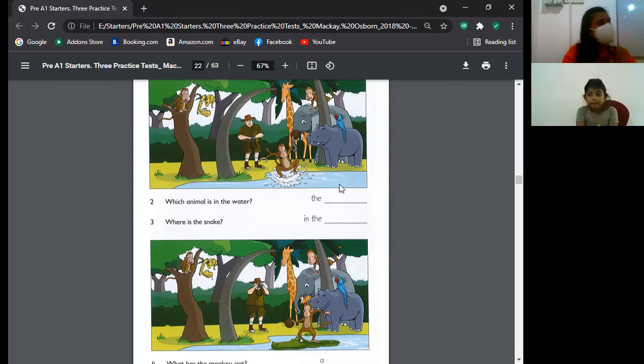What is this? Can you see? Watermelon? Brown color? Coconut. Who is coconut? Coconut. Do your work. No, here you have to write the blue one. What's the other color? Yeah, you can see.